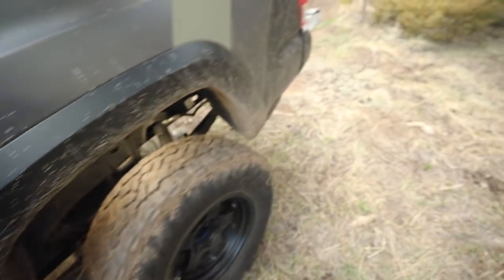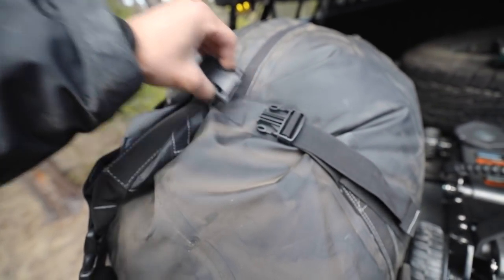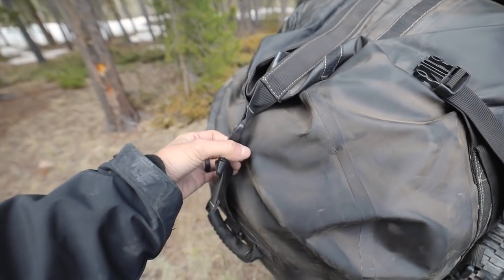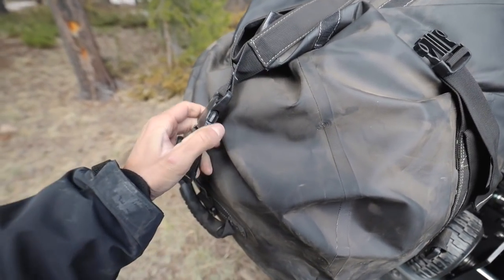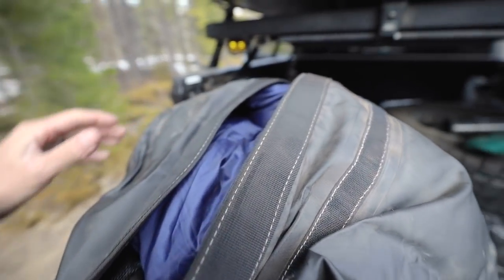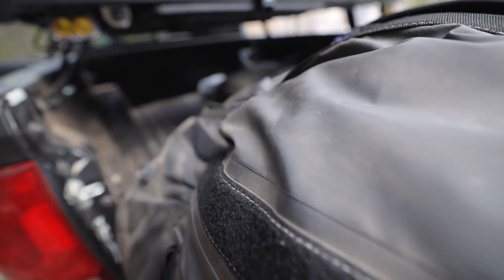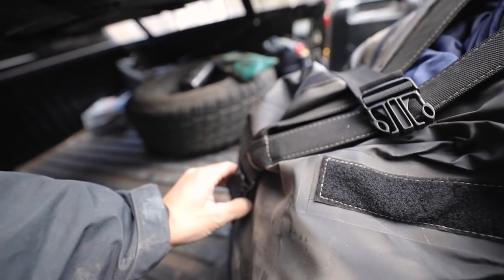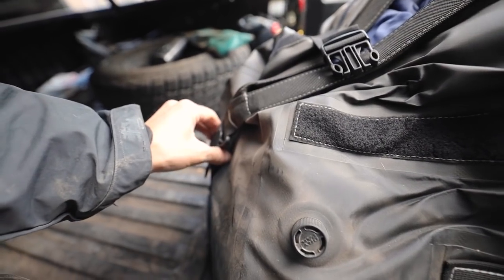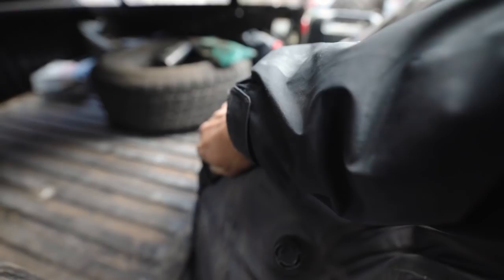But I started using this Typhoon bag to keep everything nice and dry. And basically what I put in here are, boom, my sleeping bags, my blankets, and it helps when you're out on the road. You just never know if you're gonna run into some rain, some snow, whatever it is. Man, this thing is like on there.